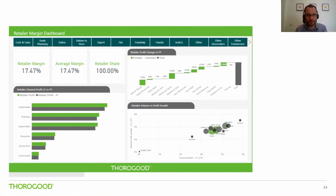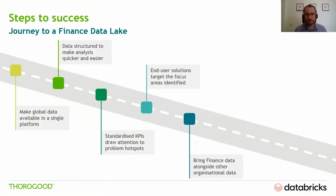I'm not going to go into too much detail on this today because we've got another webcast, available as a recording, that goes into great depth on what we did with that customer around this scenario of trying to find the win-win scenarios. But I think it's a great example of where we've helped a client bring in data from the finance organization along with data from another part of the organization to deliver value.